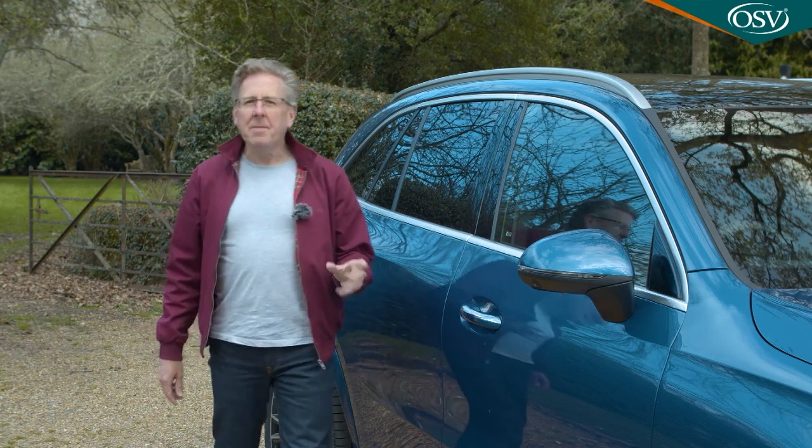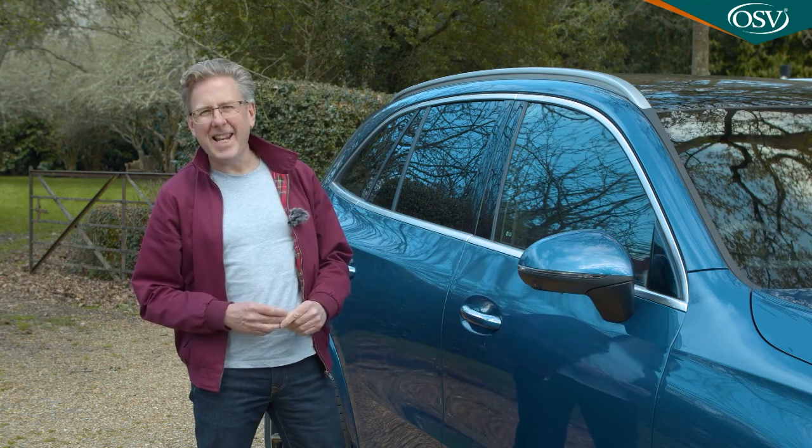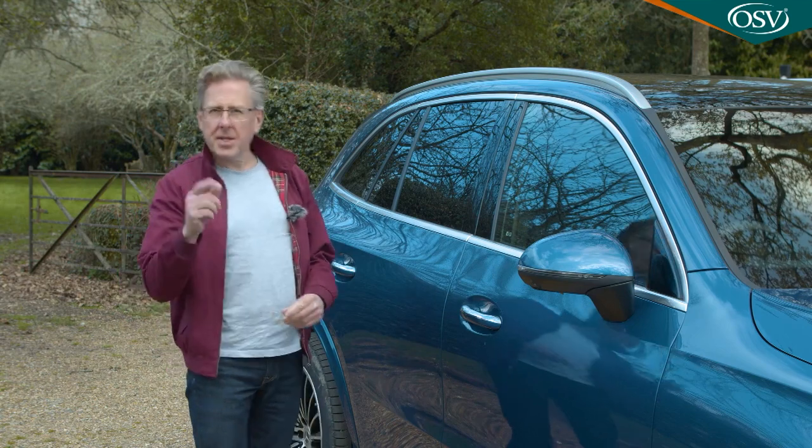All of this, though, is merely the prelude to the thing that Mercedes thinks will really sell you this car, the cabin. Let's take a look.